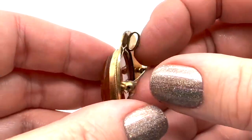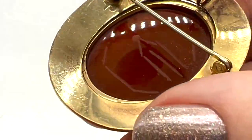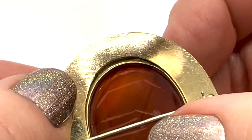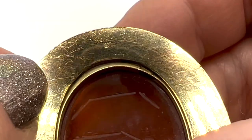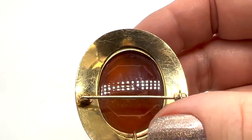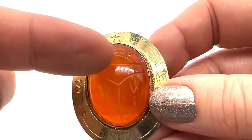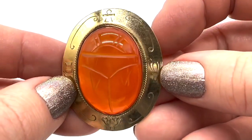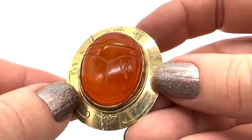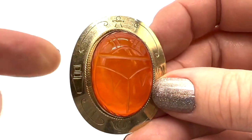Now, I was thinking maybe it was gold because it looks gold, but it is gold filled, which makes sense. And it's marked. You probably can't see it, but there's two B's there, and each has a circle, and I was not able to identify who that was. But this is very nicely made. This is carnelian right here, and I just think this is exquisite. I'm crazy about this. I don't know how old it is. This could possibly be from the 1920s.